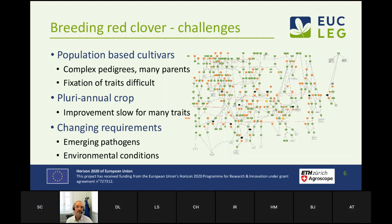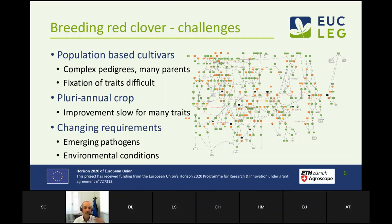So we deal with population-based cultivars. We have very complex pedigrees with many parents, just illustrated on the right here in a brief glimpse of a breeding program. And this all makes the fixation of traits very difficult.